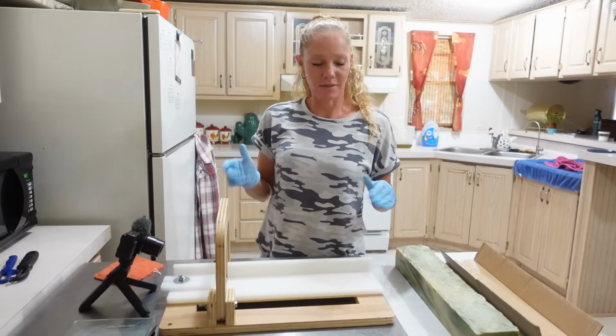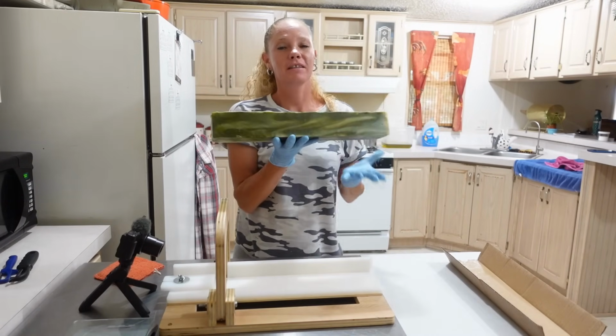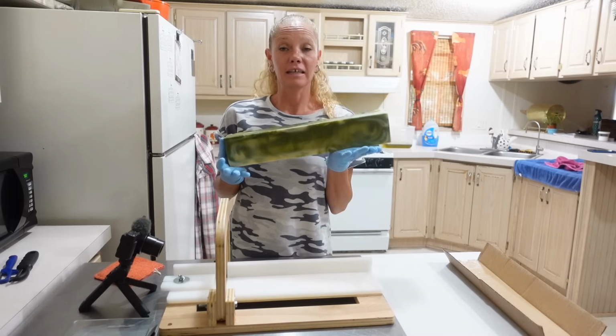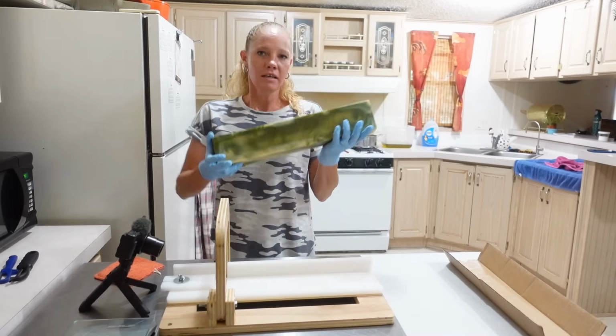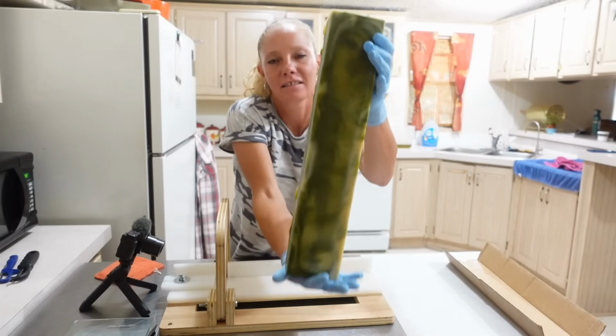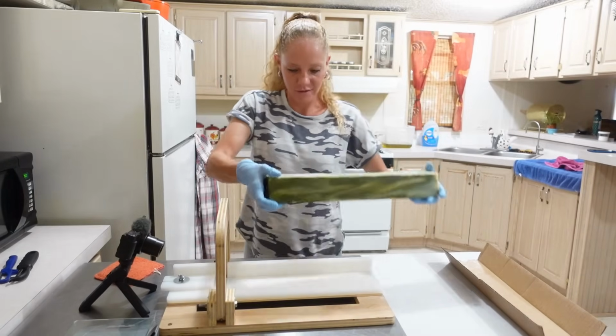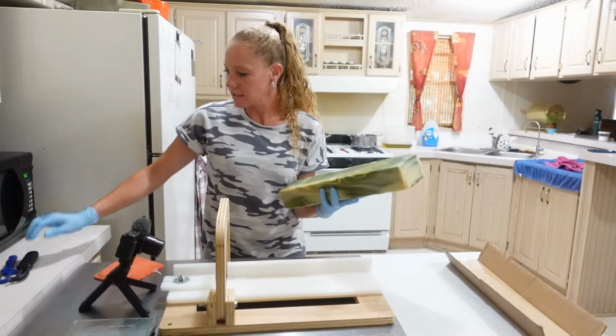Guess what time it is? So, last video, I made this rosemary soap with you guys, and it is ready to be cut. So, I thought I would cut it with you guys, and look at it. It's kind of really cool, big old log of soap. But it is really pretty, it smells gorgeous.